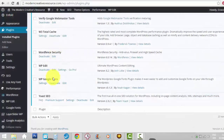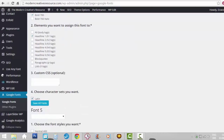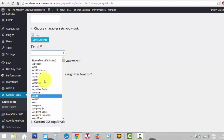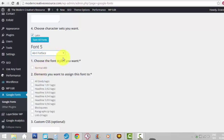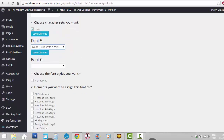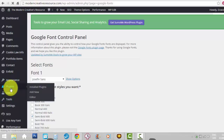So basically, if I go in here to my settings, you add a font. You can add whichever font you want. And then you just pick, let's say, Abril Fatface. You choose the style you want and the elements you want to assign it to. And then it should actually just work straight away. You'll be able to use it. It's really handy, and I love it.